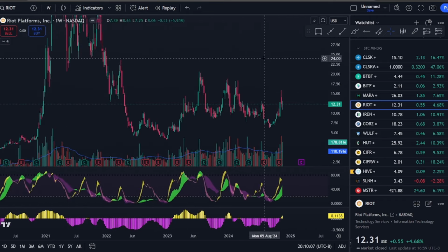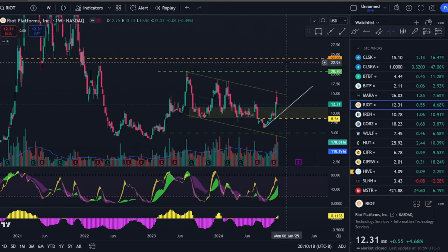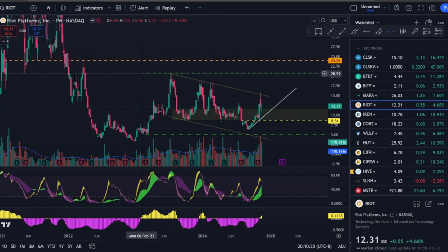And if that's the case, where could we find ourselves? Well, I do think we would quickly find ourselves at $20 if that were to happen. Now, if we take out $20, we're going to see a whole bunch of drawings again. Oh, just a few. If we take out $20, that means that this descending channel here is done.